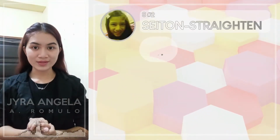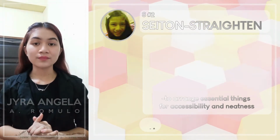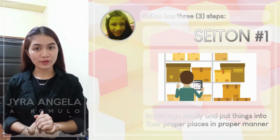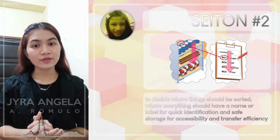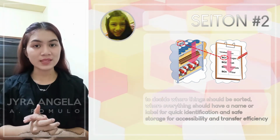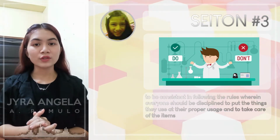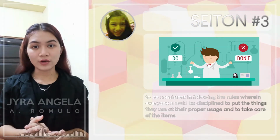Next is Seiton, or Straighten, which is to arrange essential things for accessibility and neatness. Seiton has three steps. First is to plan to arrange neatly and put things into their proper places in a proper manner. Second is to decide where things should be stored, where everything should have a name or label for quick identification and safe storage for accessibility and transfer efficiency. And last is to be consistent in following the rules, wherein everyone should be disciplined to put the things they use in their proper place and to take care of the items.